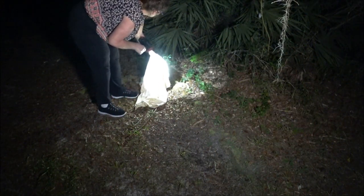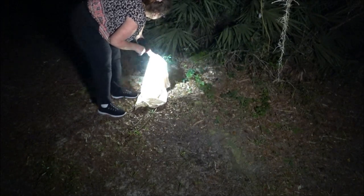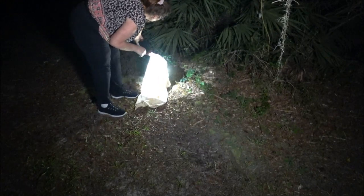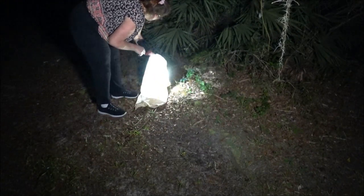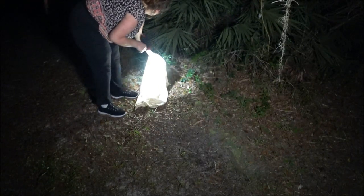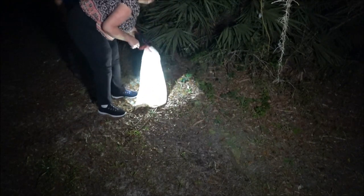Might not be in this. Here's Snipe. Here's Snipe. Like it. Here's Snipe. Is he in there? No. Did you see him? No. Do it. Here's Snipe. I thought for sure he'd be in that one.